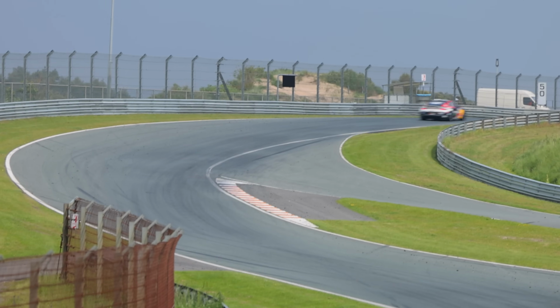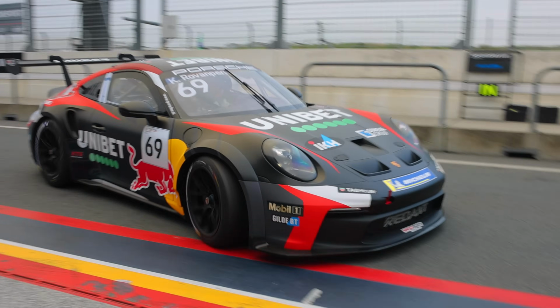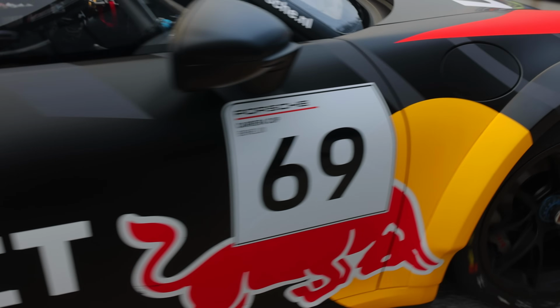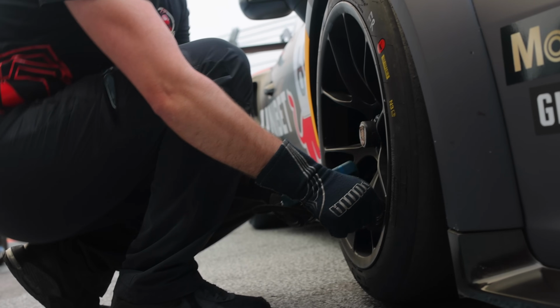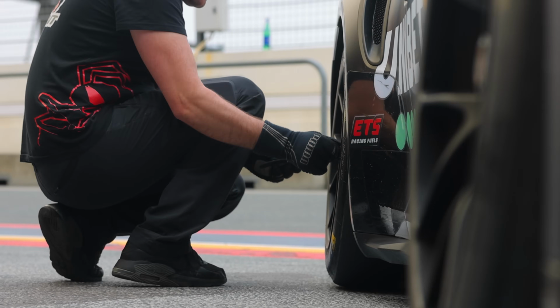So the morning has been going quite well. We actually tried a few more setup options this morning, a bit of a different car balance also. Also, my race engineer Dor came today. He couldn't be here yesterday, so just getting up to speed with him and seeing what we should try with the car. The changes we can make are small, but we try to find something new.